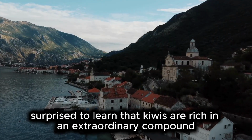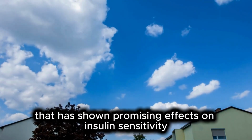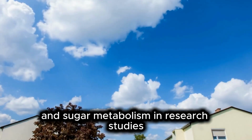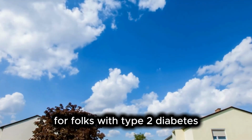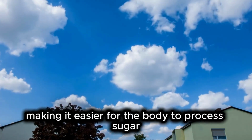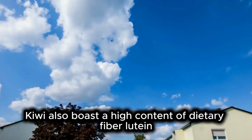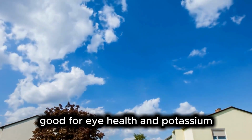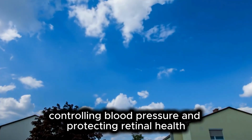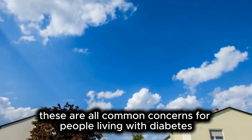You might be surprised to learn that kiwis are rich in an extraordinary compound called actinidin, a natural enzyme that has shown promising effects on insulin sensitivity and sugar metabolism in research studies. For folks with type 2 diabetes, actinidin acts like a natural metabolic helper, making it easier for the body to process sugar. Kiwi also boasts a high content of dietary fiber, lutein, good for eye health, and potassium, all crucial for improving digestion, managing constipation, controlling blood pressure, and protecting retinal health. These are all common concerns for people living with diabetes.